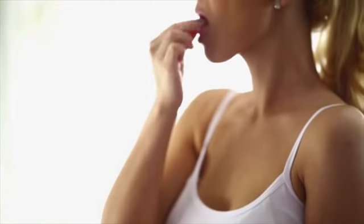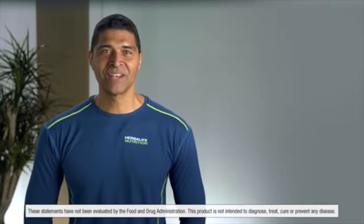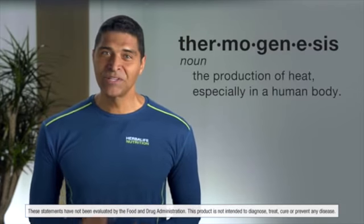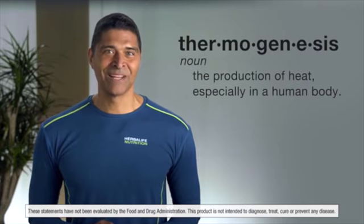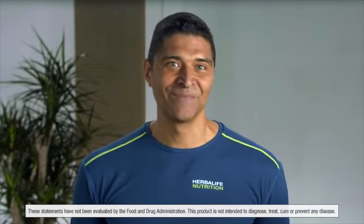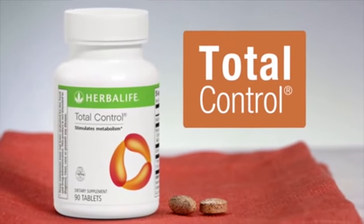Taking Total Control 1 to 3 times a day provides caffeine and can stimulate a process called thermogenesis, which boosts metabolism, increases fat burning, and reduces appetite. This means feeling more energetic without extra calories. Use Total Control as part of a program including healthful eating and moderate exercise. We can't wait to hear about your results.